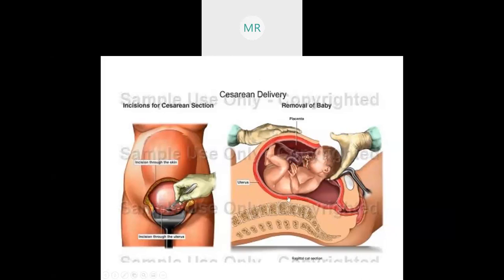Okay, sometimes the slides get stubborn and they don't want to move forward. It's thinking. Okay, let's go.